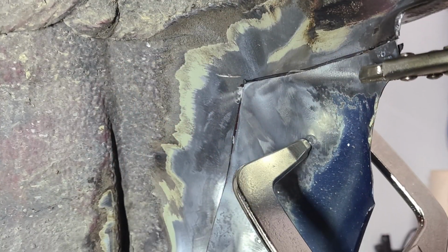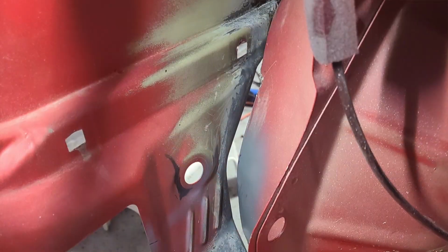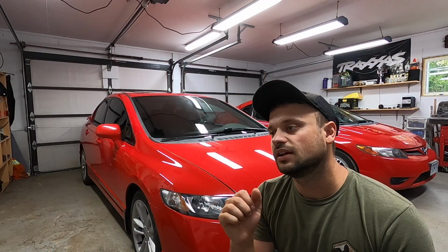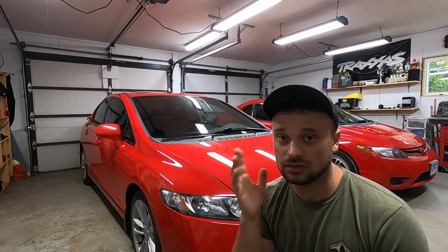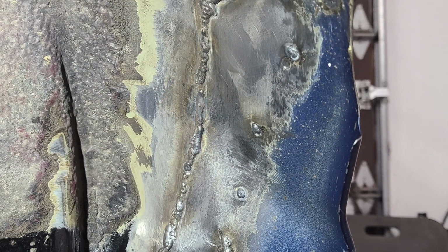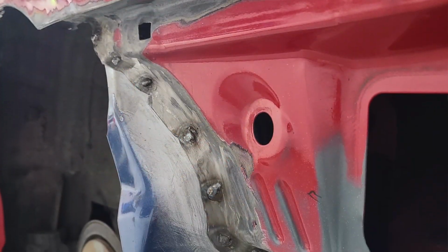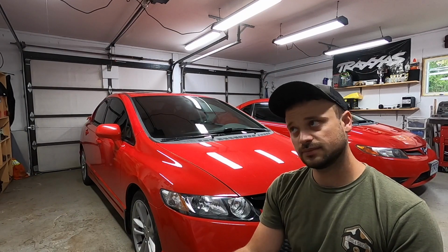I etched all the metal to get all the old rust out. Like, I really put time and effort into prepping it so that it would not come back. And then I had a friend of mine who's a professional welder come and actually weld it in place for me, because if I welded it, it would have looked like JB Weld and pubes. So he welded it. He did a great job. After that, we seam sealed it.